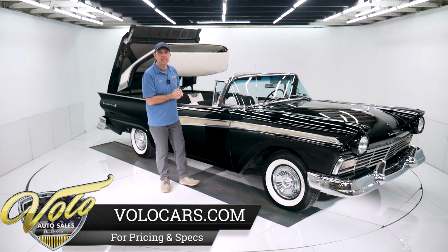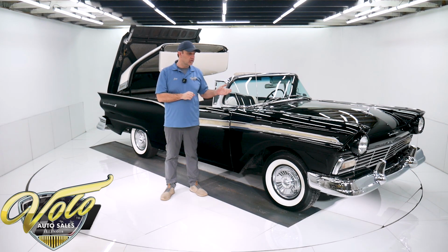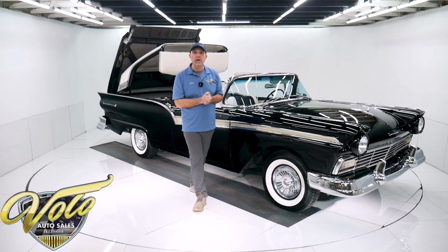Very cool piece. And it's got the 312 Thunderbird Special motor, has power steering, and someone's upgraded it to Wilwood power disc brakes. Automatic transmission. What a great cruiser.